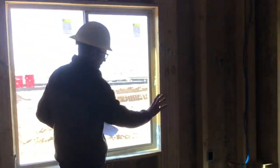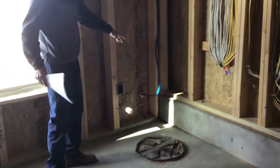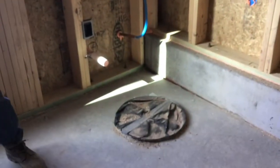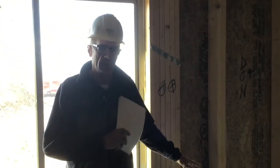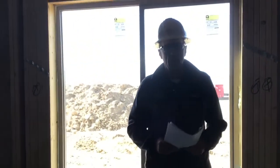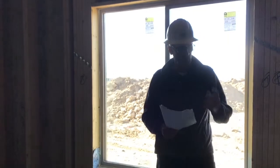Back in this corner would be a sump pit and hose bib. So this is the ejection pipe for the sump pump. In your house, in a walkout lot, we install 2 sump pumps, one in the lowest location and one up in the other side of the unfinished area, or designated unfinished area, and we'll show you that in a minute.